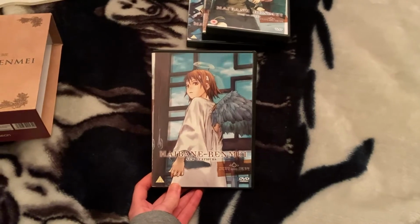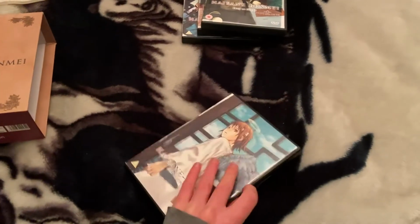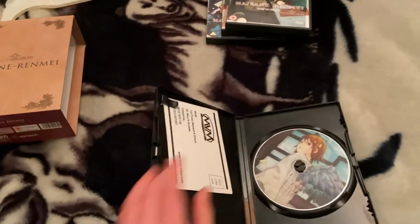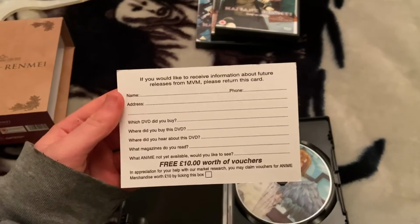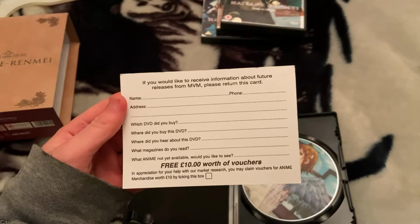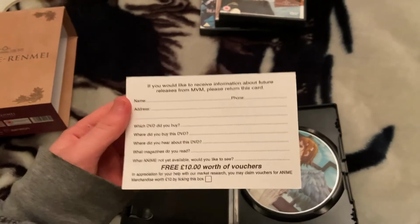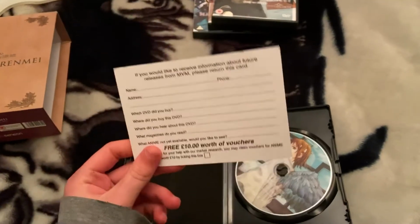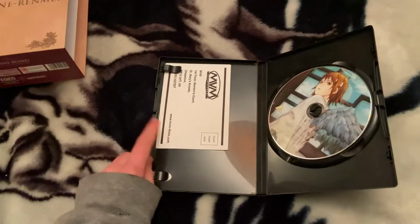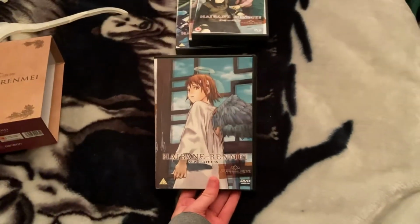So this is the first volume. Like I said, the Americans have leaflets, so I don't know what that is, stupid thing. I hate these because they're just pointless, really. Name, phone, address, which DVD did you buy, where did you buy this DVD? Free £10 worth of vouchers. These are really old, you know? Really old, worthless, don't mean much anymore because you can't really do that anymore. But, yeah, this is part one.